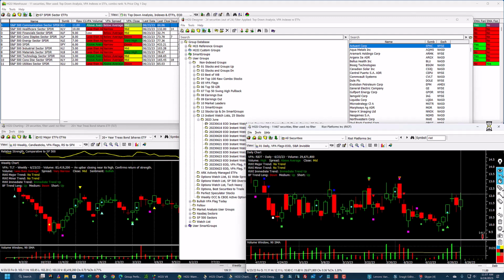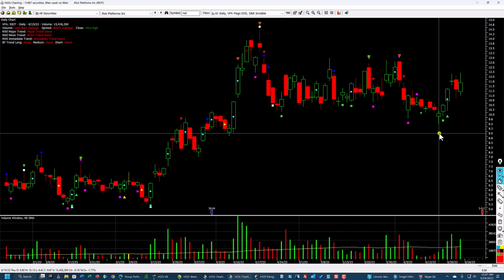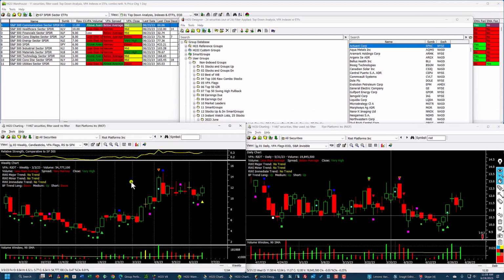Okay, this is Riot. So you can see, here is the 16th. Over this 4-day period, it gapped open, traded up, and really kind of stalled out after this big move, and it's into the resistance area right here. Let's look at the weekly chart.